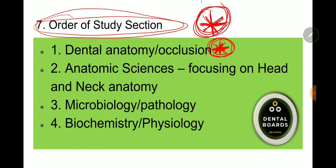In the context of NBDE 1, this is the order of importance. I know people who start studying by reviewing biochemistry, physiology, and then they do microbiology, pathology, anatomic sciences, and they do dental anatomy last. No. You're wasting your time. So this is the order. If you want to pass within this short time during this emergency plan, do dental anatomy first. Know everything in dental anatomy and occlusion. Again, I repeat, know everything in dental anatomy and occlusion.